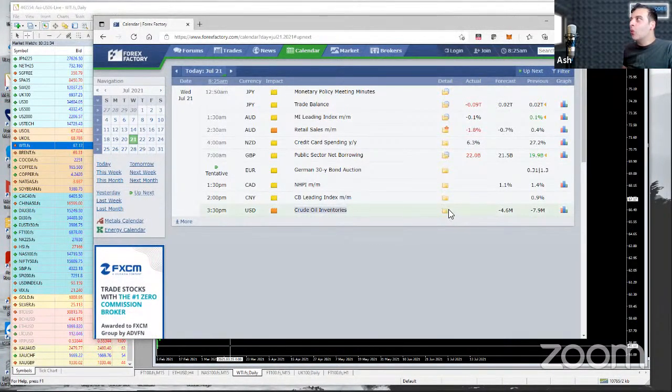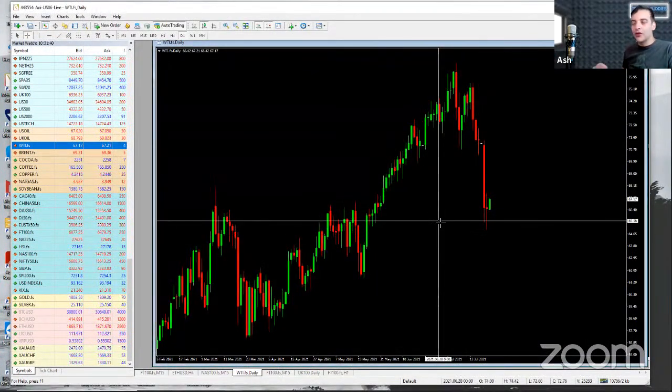They would probably want further reducing of inventories. They don't want those inventories popping up. If inventories start to pop up today as well, along with what's been going on with the UAE, then this is probably due another drop before it hits a new price point level. But yeah, oil in a bit of trouble.